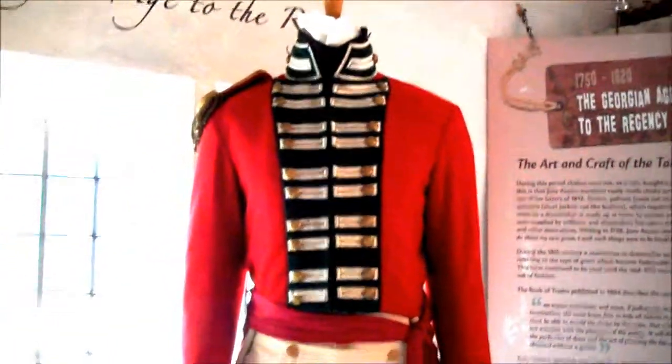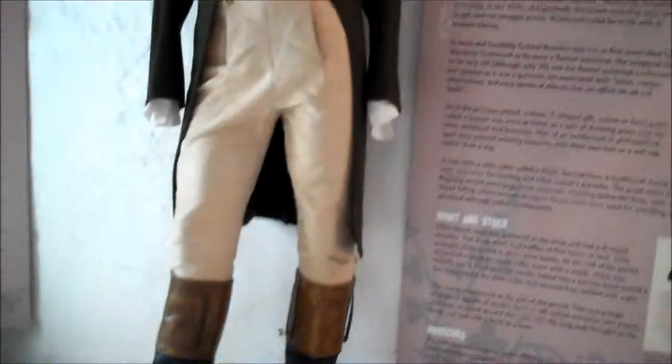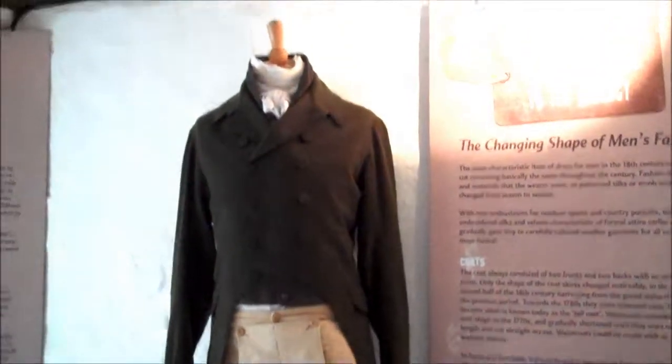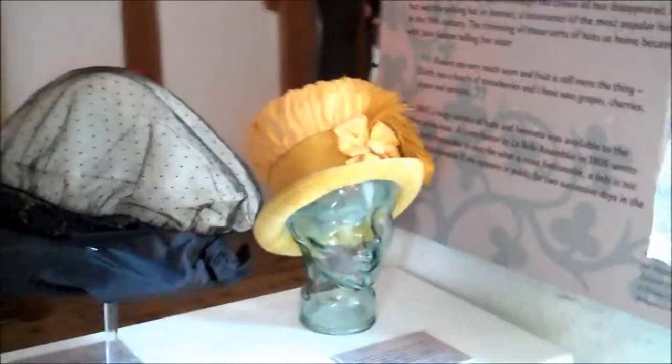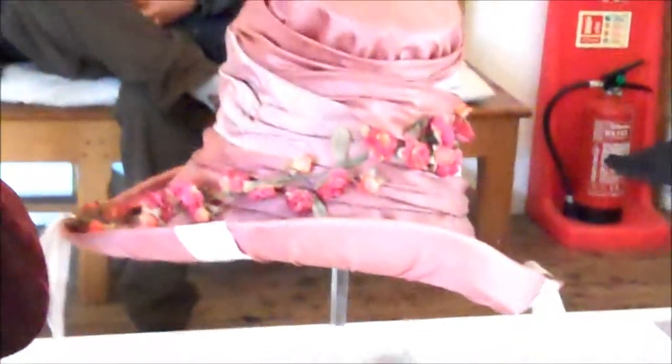Kate Winslet wore this one in Sense and Sensibility, the movie. I wish the lighting was better. I apologize. Let's see. Alan Rickman wore this in the same movie. And Colin Firth wore this handsome outfit. Makes me want to go see those. Sense and Sensibility. Hadn't seen them yet. Oh, here's another view of those hats. And these are all Georgian to Regency hats.